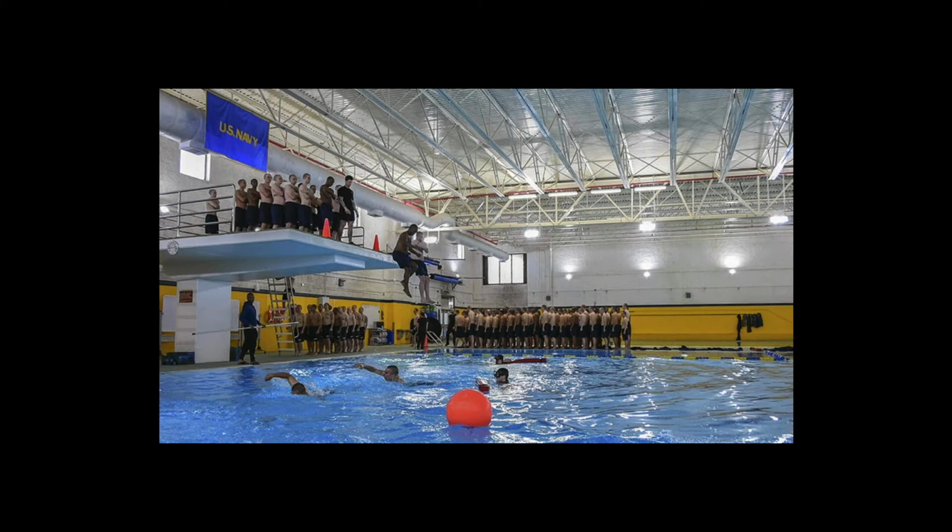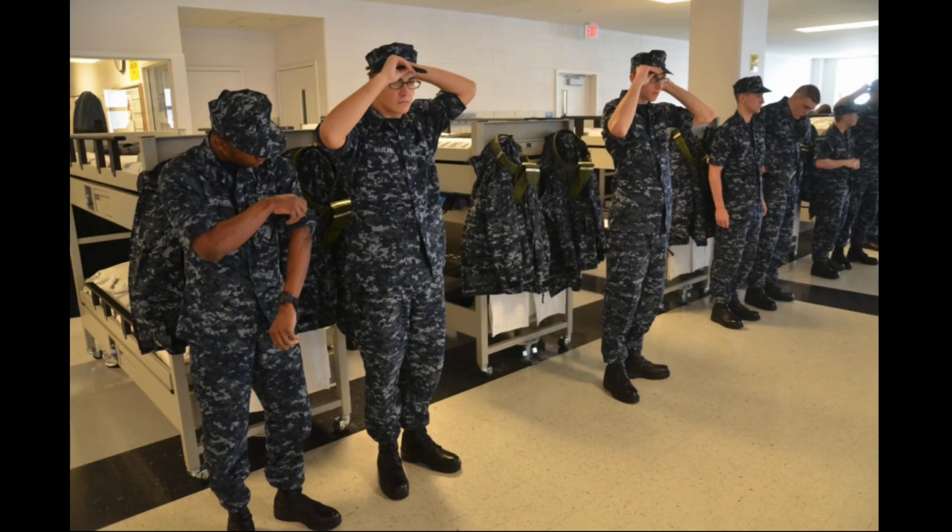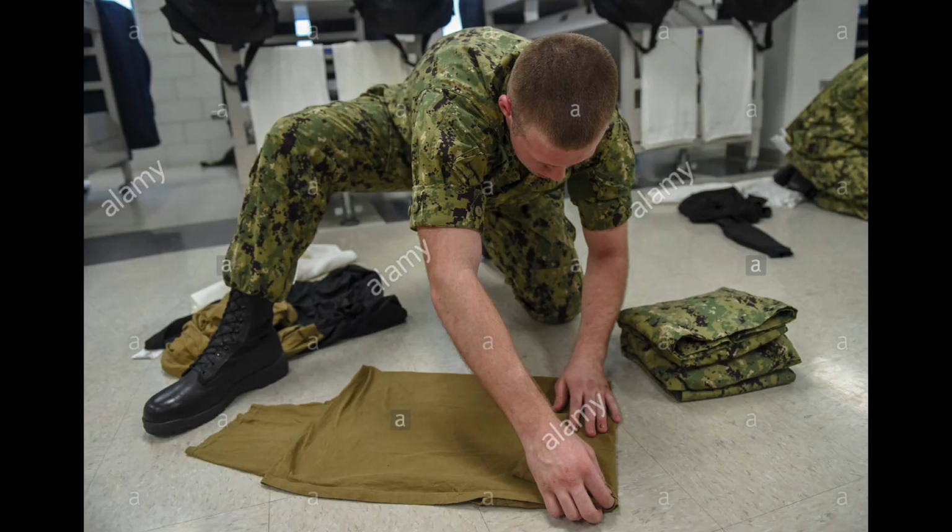Moving on, you'll also do basic militarization such as marching and drill, uniform inspections, and also fold and stow. This is just getting you in the basics and starting on the military mentality and how we do things. Moving on from militarization, you'll move on to sailorization, phase 3.